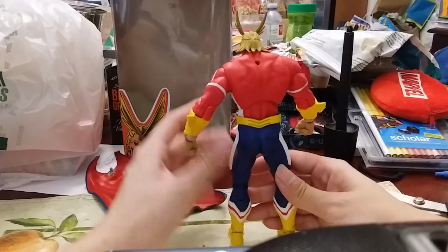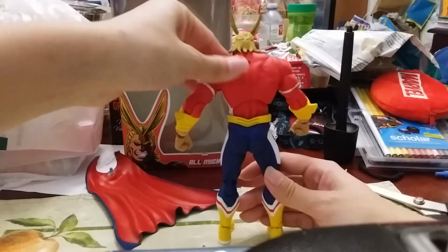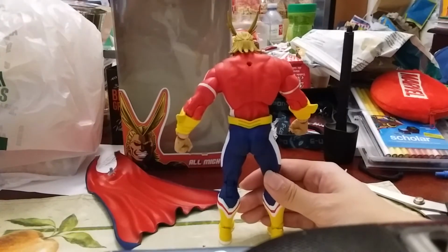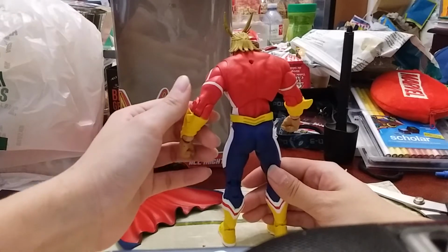So the back looks like this. There's a little bit of scuff marks here. I'm sensing I got one that's got a little bit of a not-so-good paint job, but it's okay.